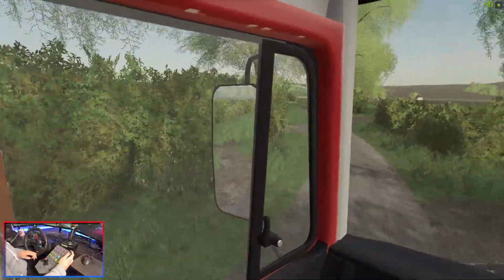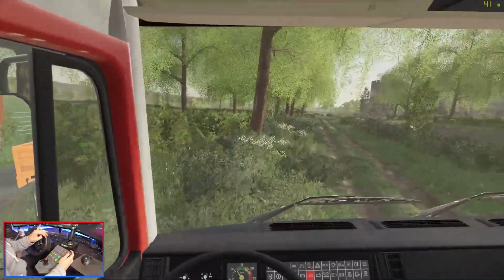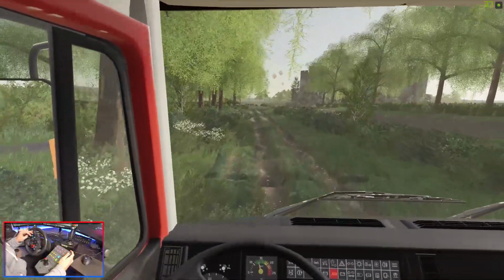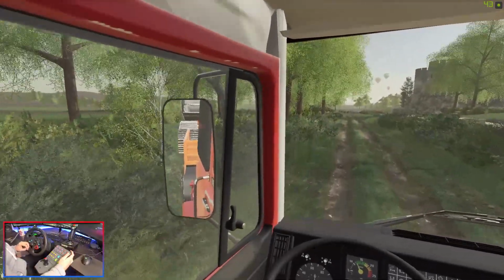Right, so as we can see, there's the road for Chellington Castle. We've actually got to go down this road now. I probably should have come from the other direction. The other direction isn't as bumpy. But you know, a bit fun. Men and their toys and all that.